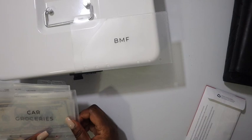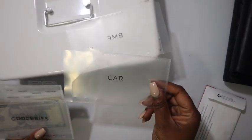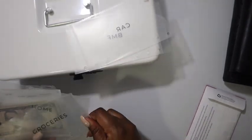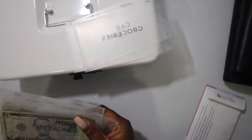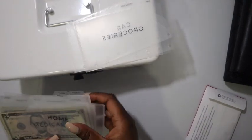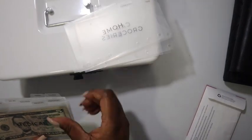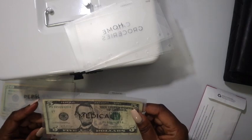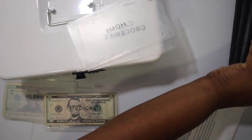If you haven't seen my cash envelopes before, I do have two sets of envelopes that I use. BMF is blow money fast. Car is for car maintenance. Groceries, I also put household items in there as well. Home is for any furniture or any fixings around the house. Medical is for co-pays or other medical things that are needed. Sometimes I might put like band-aids and things from the medical as well, but it depends.